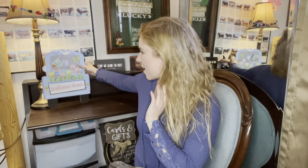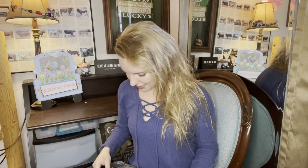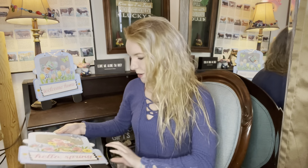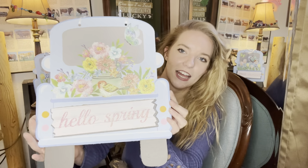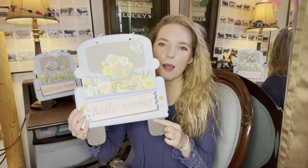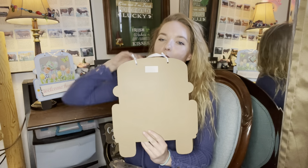And then the second truck I got, I guess we will prop them up like that. The second truck I got is very similar and says, "Hello Spring." It has these sweet little birds. Again, very minimal glitter. I'm probably going to add some detail maybe to the tires of these trucks, but overall, I think they are so precious the way they are. And for me, putting them into a wreath or hanging them on the wall, these will work out great. And again, another perfectly flat back with no damage.